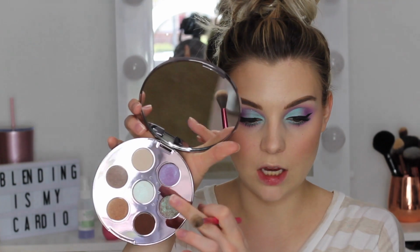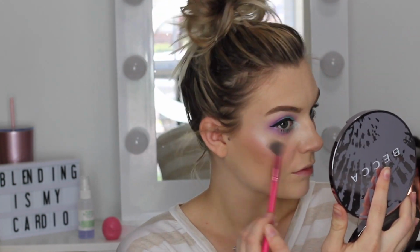Okay, so once I have that done, now I am going to do my real life highlight, and I waited because I wanted to do it on camera because it's going to be fun colors. So, okay, I'm going to be using the center shade of the Becca highlight to start. It's white with blue reflect. So pretty. Then going to go over top with my Lime Crime Mermaid Highlight Palette with this purple shade. Just to add some pretty purple reflect to the cheekbones. Lovely.